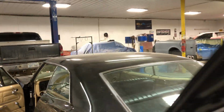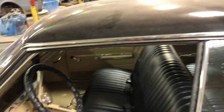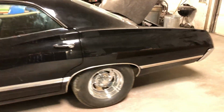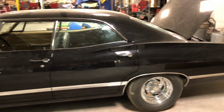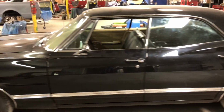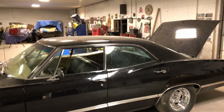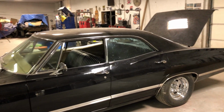There's just different ways that you can do this, and it's just your choice as a person or a fan on how you want your Dean's car to look. So there's no right or wrongs. As long as you're staying within what I call the show guidelines, then you're fine, guys.